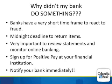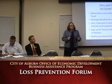From the time a check hits the bank account, we have until midnight the following business day to return it. Most times, counterfeit checks are not found until the statement is received by the customer or the business, and then it's too late. Sometimes it's $16,000, $17,000, where they've just gone to one retail store or another and cashed these.